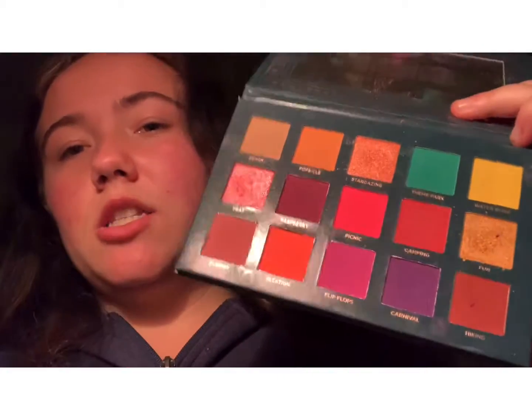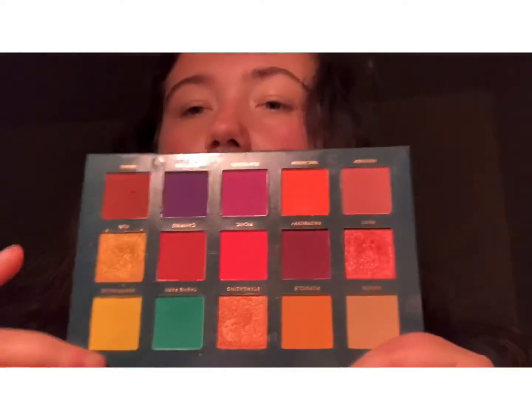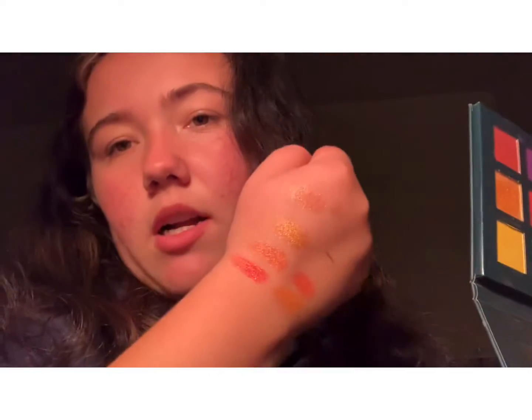You guys want to look at my highlights? It's called Color Series. I'm not gonna swatch every single one. I'm gonna swatch my favorite colors. There's Fun. There's Stargazing. There's Heat. There's Popsicle. There's Vacation, which are just these colors right here. These are all the colors you see. There's this one, this one, this one, this one, and this one. So these are my favorite colors of this shade.